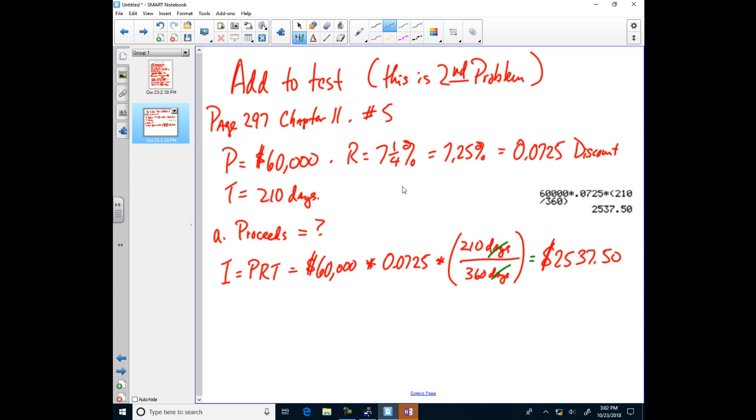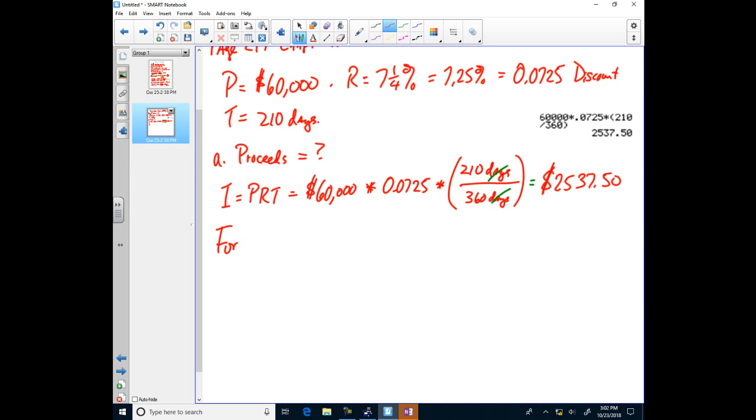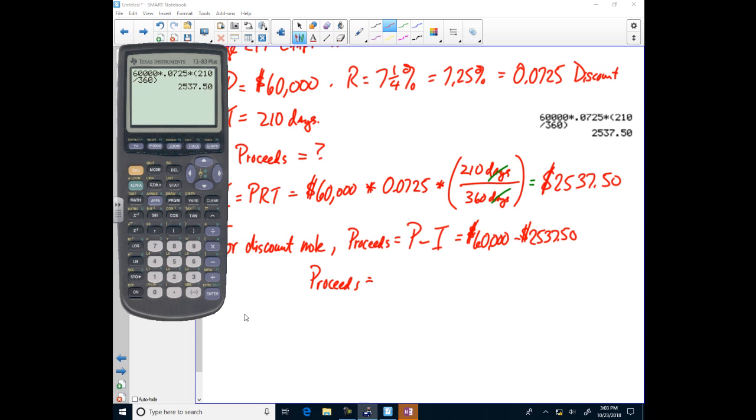Okay. So now what do we do to find the proceeds? Once you add that to the wherever the loan was, the 60,000. For a discount note, proceeds equals the principal minus the interest. So we're going to do 60,000 minus the 2537.50. So the proceeds is going to be, calculator. Make sure you get all the right number of zeros in there. 60,000 minus 2,537.50.